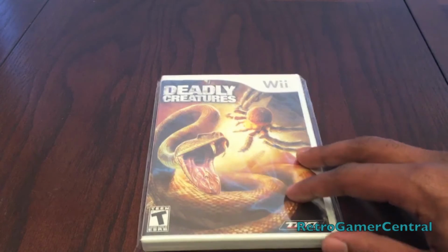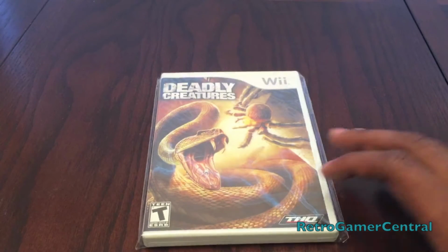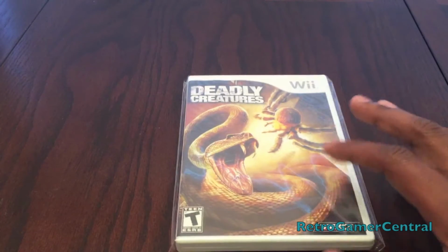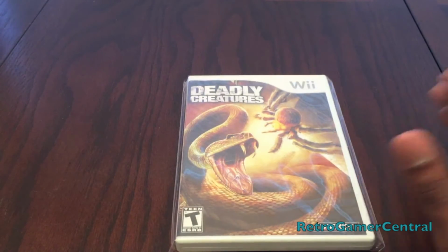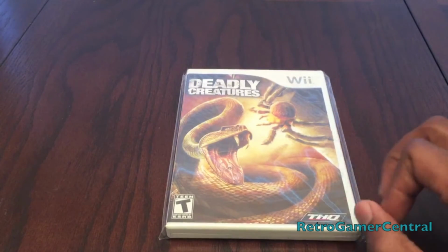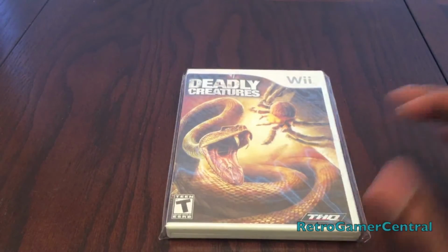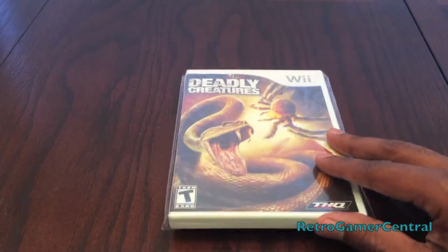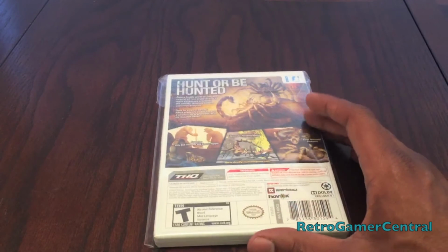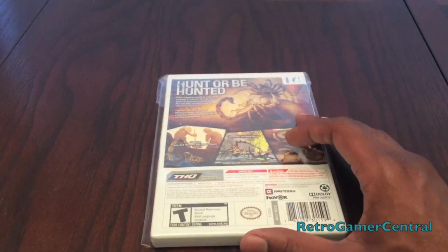Deadly Creatures, THQ. I don't think THQ is around anymore. Pretty interesting game. You can select between different creatures and try to defeat other animals as part of the game. Pretty interesting concept. Don't see this game too frequently. You can be, I think, a scorpion, a tarantula, and a snake or something like that.